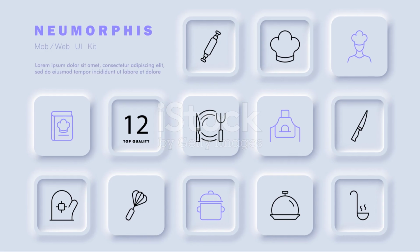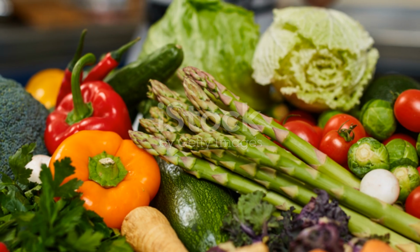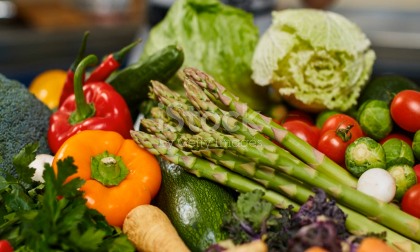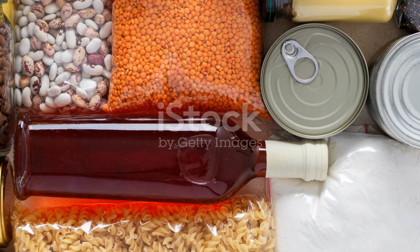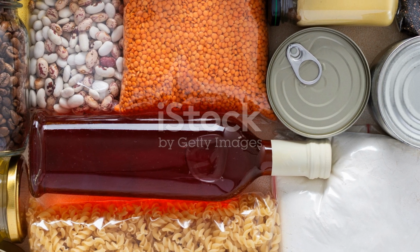Hack 6. Invest in a good knife. A sharp knife can speed up your prep time and is much safer to use. Hack 7. Keep your pantry organized. Knowing where everything is means no more hunting for ingredients.